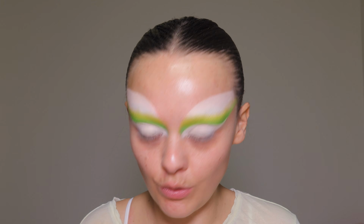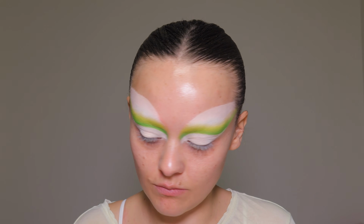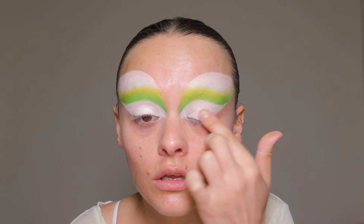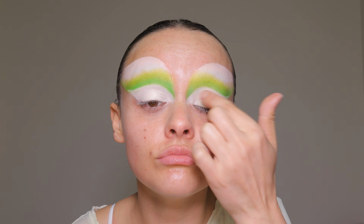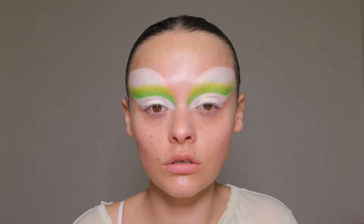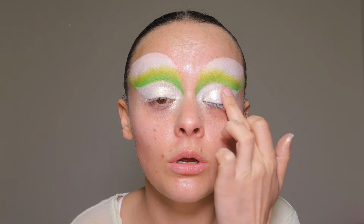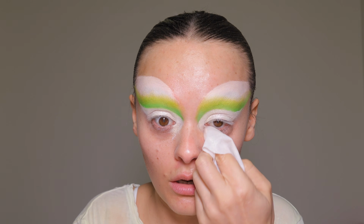What do we do? Okay, I think I'm gonna take this. This is the Marc Jacobs Eye-conic palette in Editorial. I'm gonna take this shade here. I'm actually gonna just start with my finger, I think. See if this gives us anything at all. It's not great, but it could work. I just want this to be shiny and fun and interesting. You know what I mean? Okay, I think that's good. Let's take a makeup wipe and wipe this off again.